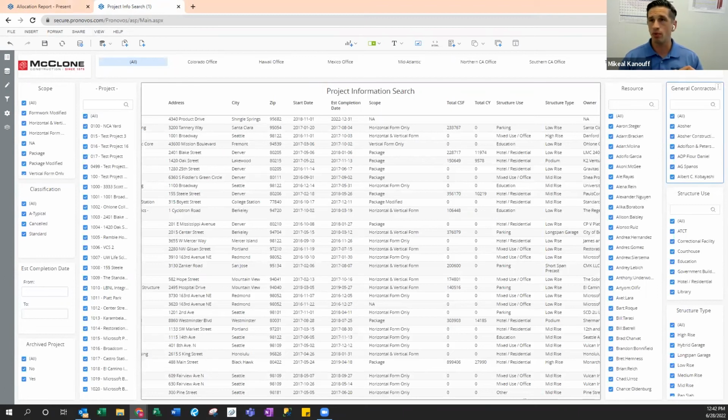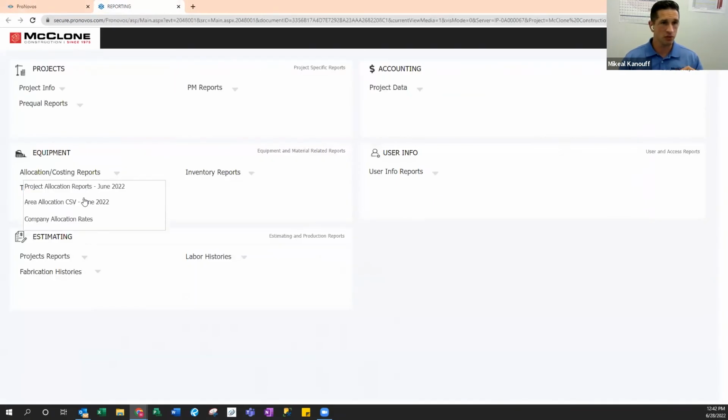There's a different report. Let me try to find this. There's a different report here that is the CSV for Sage. We'll click into this. It formats it, takes all those transactions. The report looks different because the view of the reporting is modifiable. We create the information so that Sage can receive it. We add some cost codes to it. We add the project number to it.